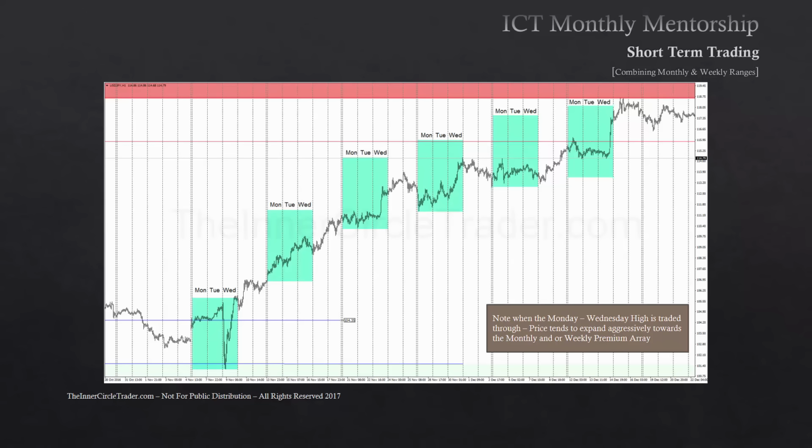Also notice that when you see a high that forms during the Monday through Wednesday range, when that high is taken out intra-week, this is significant because price will tend to expand aggressively towards the monthly and or weekly premium array, and it's reversed if it's bearish.